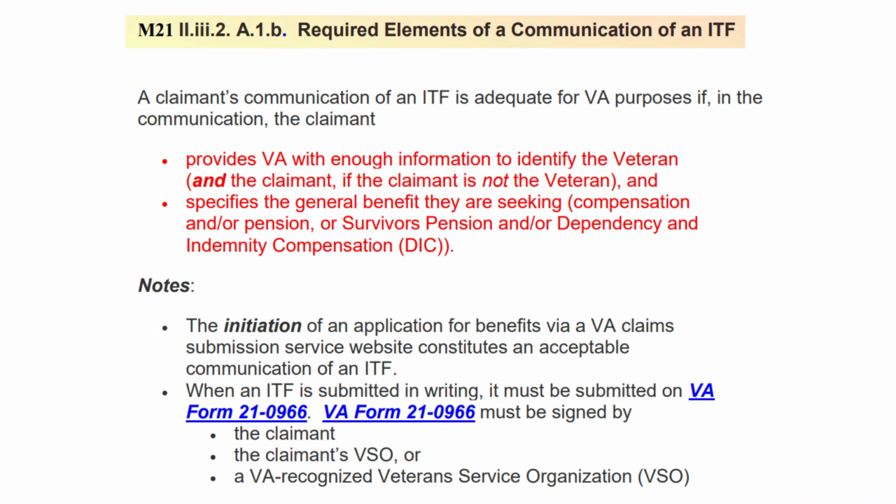Here in slide number two, it says required elements of a communication of an intent to file, ITF. A claimant's communication of an intent to file is adequate for VA purposes if in the communication, the claimant provides VA with enough information to identify the veteran, and in parentheses, the claimant if the claimant is not the veteran, and specifies the general benefit they are seeking. Because on that 0966, it asks compensation and/or pension or survivor's pension and/or DIC, dependency and indemnity compensation. Now, it's going to have boxes. You're going to have to check one of those, okay?